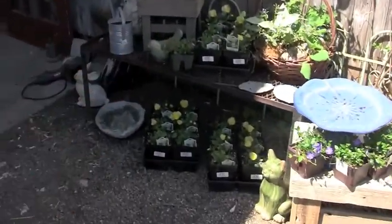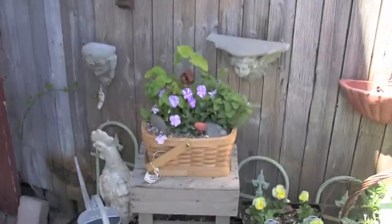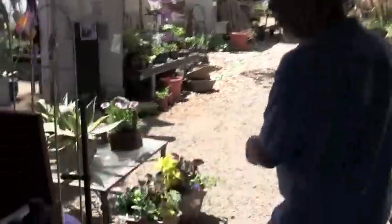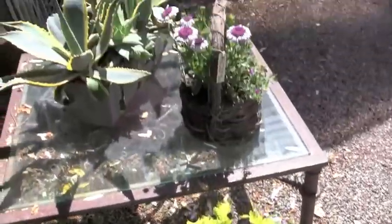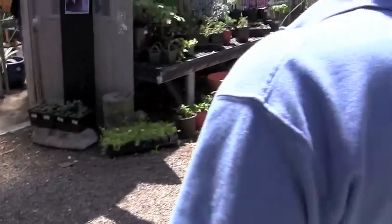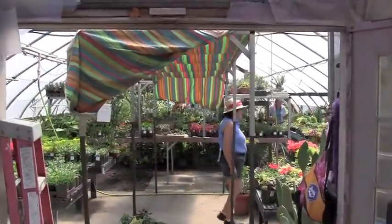This is the kind of thing she does. This is her little baskets. We also do fairy gardens, we do troughs, we do workshops. These are going to be 2 workshops here, 1, 2. People will come in and plant it. There's a little basket. So Allison puts together these? Yes.